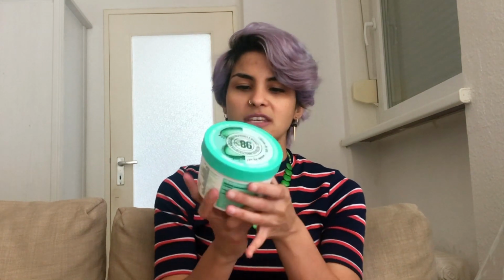So I recently bought a new mask because my old one that I bought last year in Israel, I finished it. So I needed to find an alternative. The things that guide me in finding a mask for my hair are for it to be white because I mix color in it, and for the smell to not be too strong. So I bought this one.